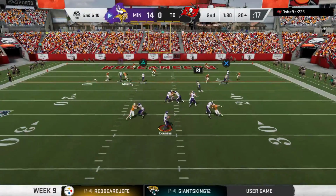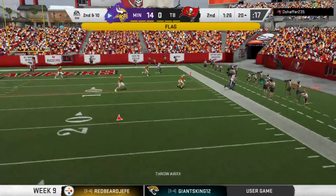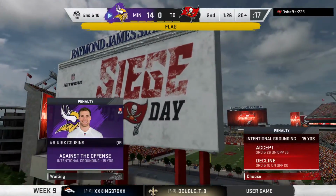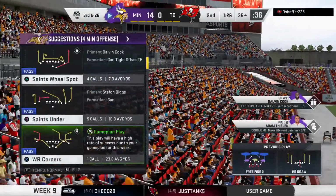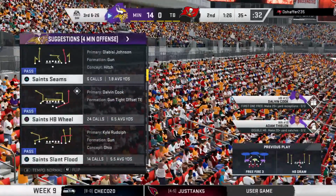Looking to throw on 2nd down. Cousins. And that'll be incomplete. We do have a penalty flag down, however. Let's see what that's about. Clearly wasn't outside of the tackle box. There's your penalty. And accompanying that penalty, a loss of down.